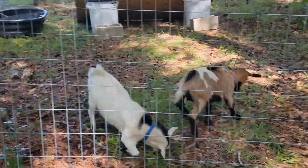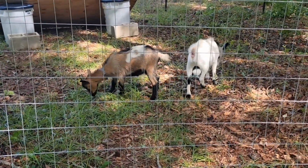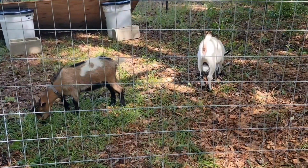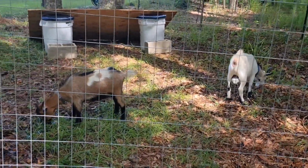Their little spats are pretty funny. They're just absolutely adorable. She's super vocal and friendly and licks you and gives lots of kisses, and he is still, it's going to take some time for us to get him to warm up to us. He's pretty skittish and a little bit more timid than she is.